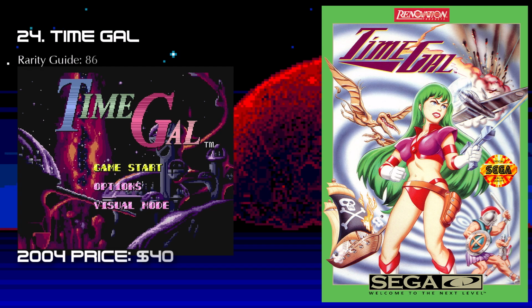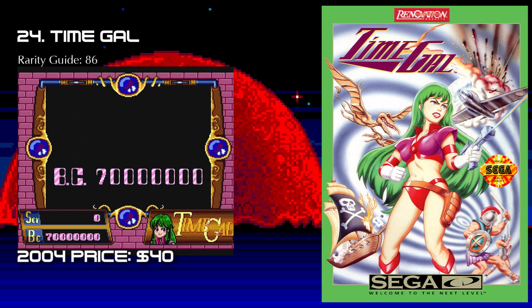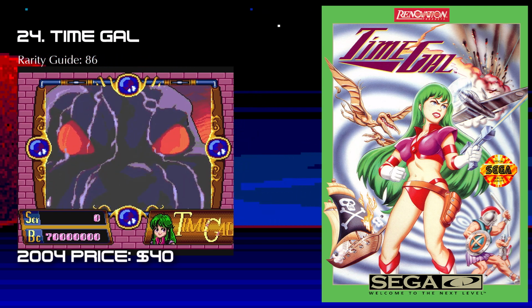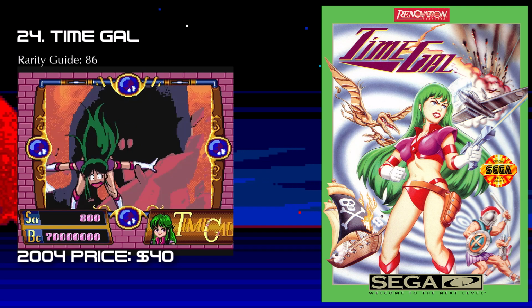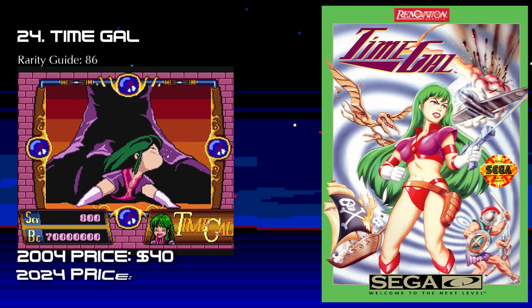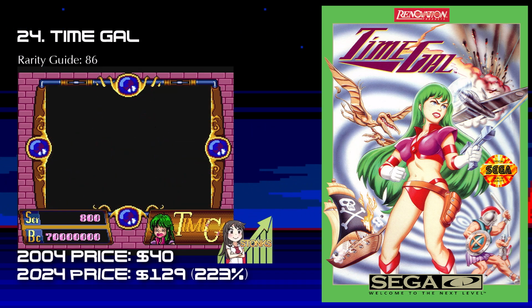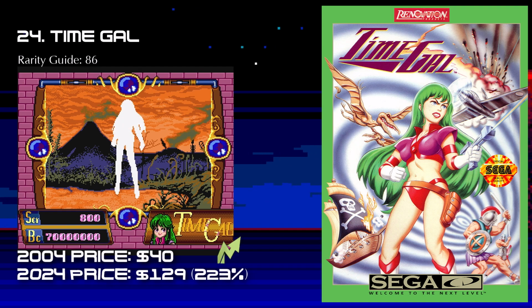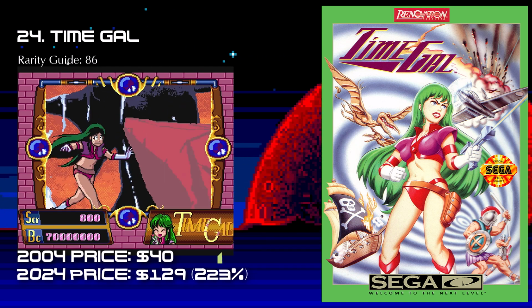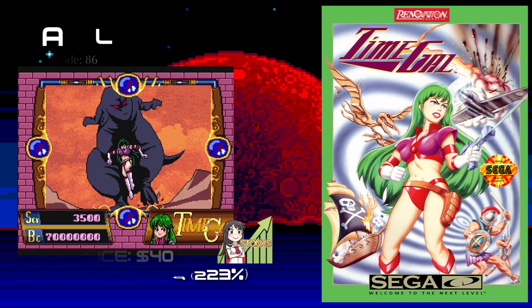Then we've got a fun title. This is Time Gal coming in at number 24. It's a rarity of 86, making it a relatively rare game, one of the cardboard box games. This game basically has gameplay like Dragon's Lair or something like that, but it's got a cute anime girl going through time and fighting dinosaurs and stuff. This game was a $40 game back in 2004, and today the price has gone up a bit. It's $129 today, which is a 223% increase in value.